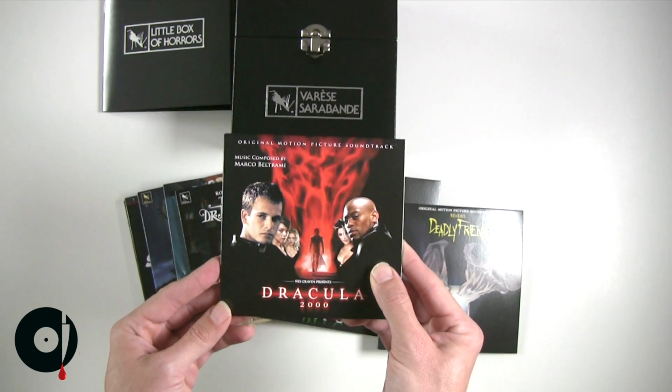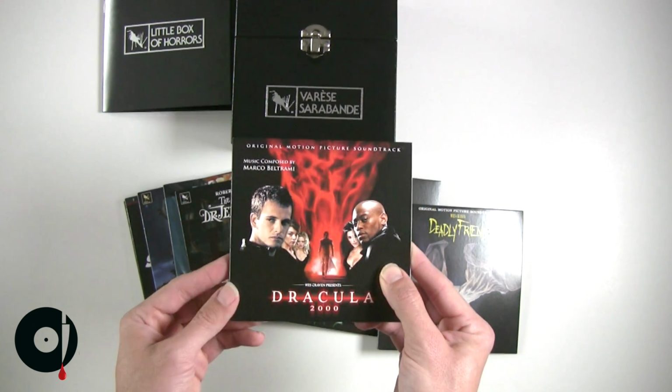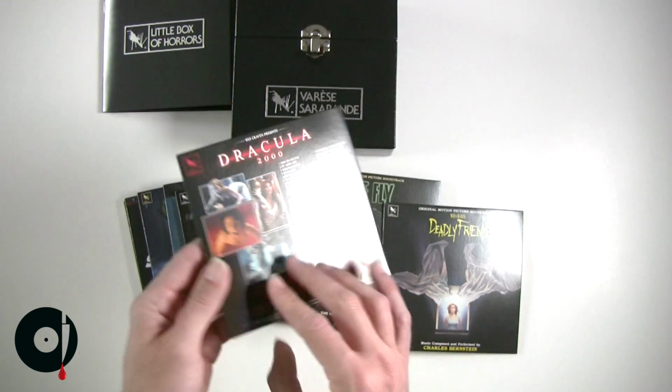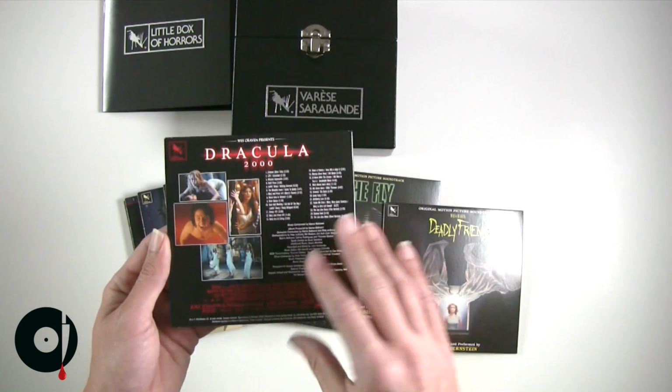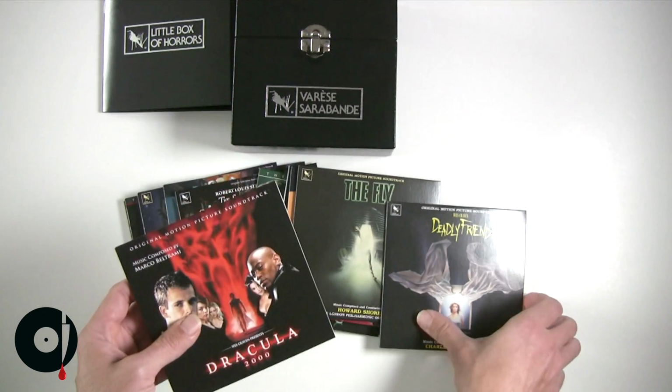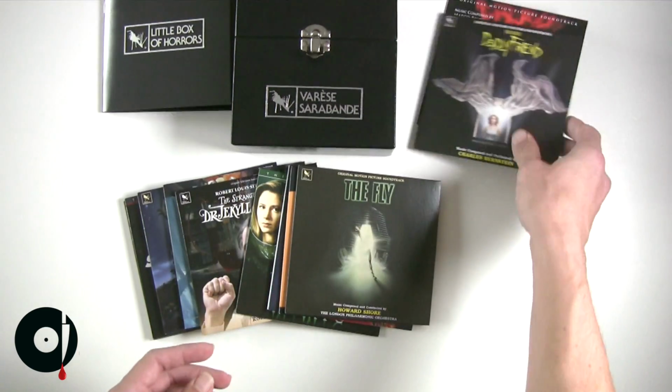Next we've got Dracula 2000. That's a Marco Beltrami score, another film that Wes Craven was involved in. This one is not as much interest to me. It's pretty easy to find on CD, but it is included in the set.